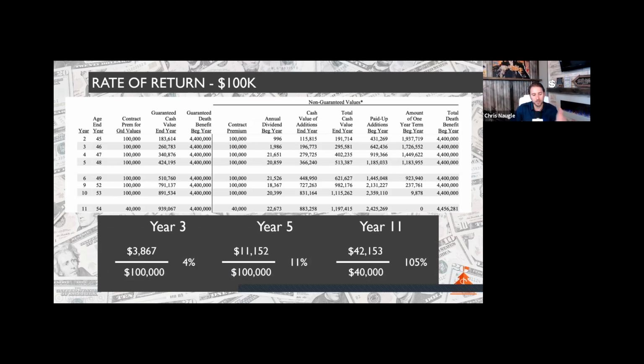So now all I'm going to do is show you the cash on cash returns. That's all I'm focusing on here. I just want you to know how much money your money's making for you every step of the way. Here we go. Year 3. If you took those numbers and took year 3 from year 2, 295 minus 191, you'd make 3,867 divided into the 100 you put in. You made 4%, which is exactly how much we tell you the guaranteed interest rate is, right?